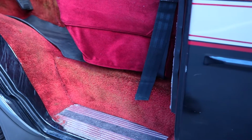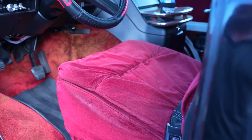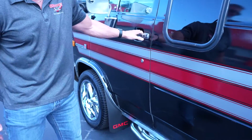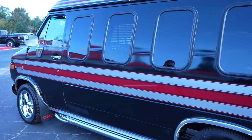It's just low miles, really solid. You know, these full-size conversion vans, we've actually run a couple of them through our showroom here, and we've done quite well with them, so that's why we got this one. Side of the van is black. Overall, the paint is pretty good.